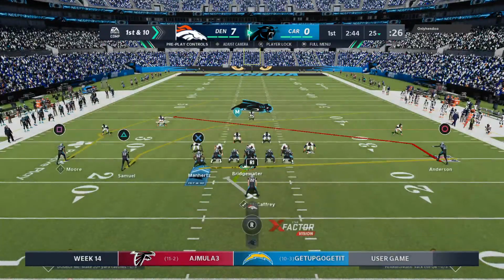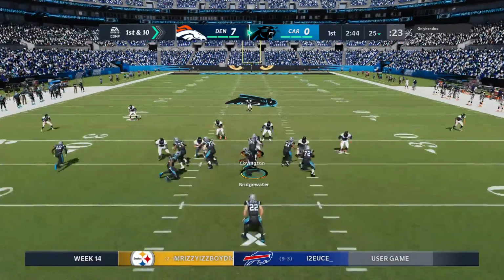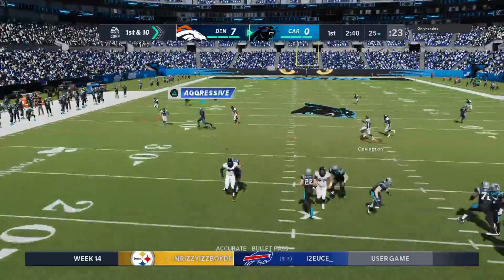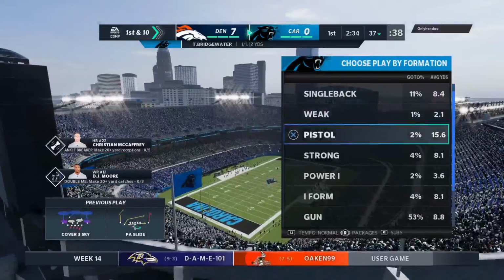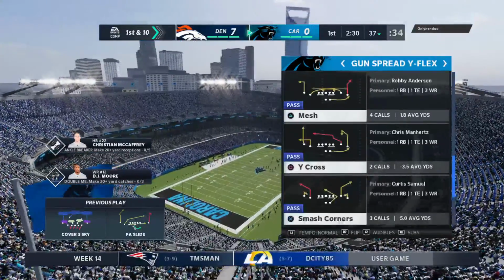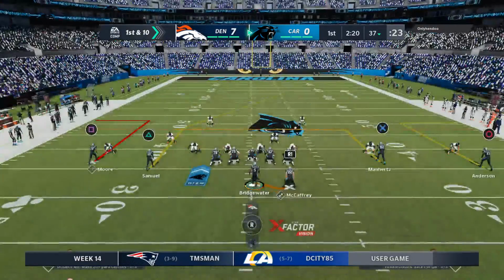Bridgewater going to lead the Panthers up here, 1st and 10 at their own 25-yard line. He fakes the give here and looks to throw. Got his man, Robbie Anderson. And they're able to get this one across the 35. Right off the bat, it's a 1st down to start the drive, 12 yards. Line of scrimmage, the 37 on 1st and 10.